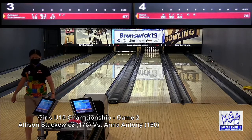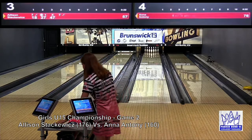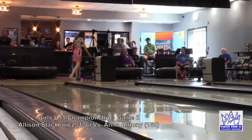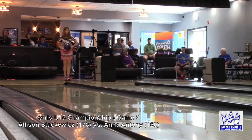As she covers the spare no problem, and no harm, no foul on the spare there. Just like Allison is throwing that Infinite Physics. And she's getting up here in the 5th frame, looking to keep it a 15-pin match with 5 frames to play.